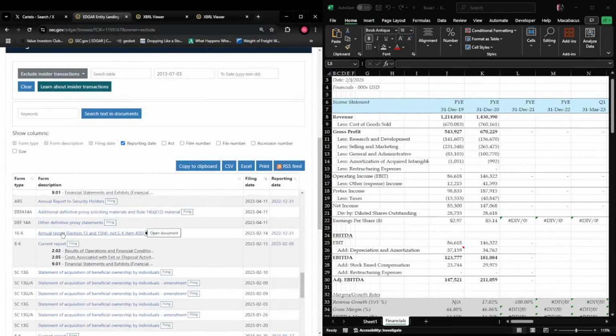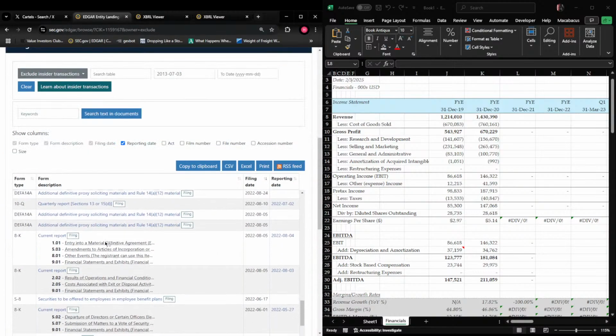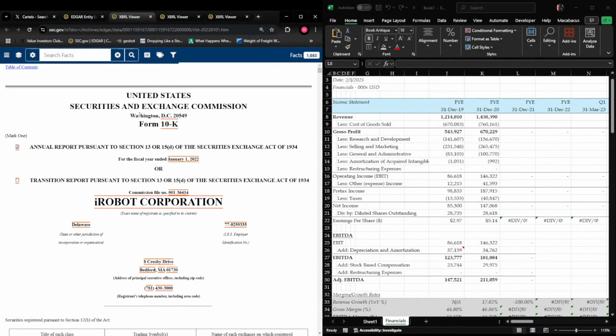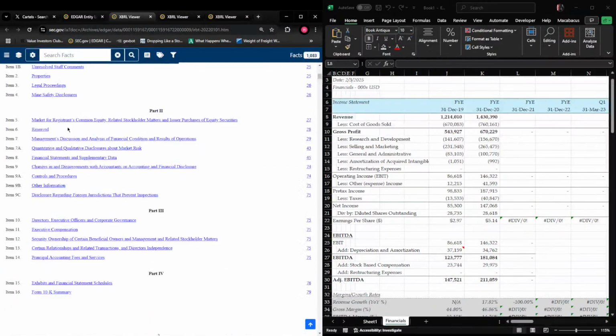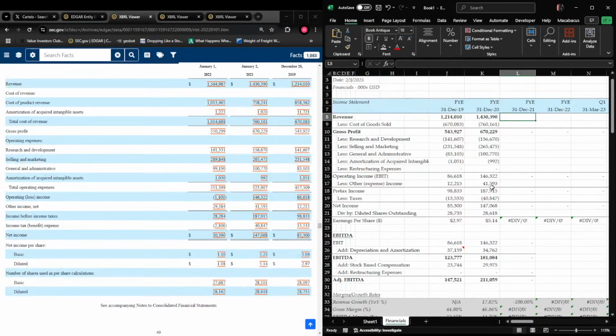We need the. What's this for? Yeah, we missed one. Here it is. Financial statements. Click that hyperlink. It'll bring you right down. So they start with the balance sheet. We want the income statement, obviously. Oh, they actually got a benefit. Interesting.